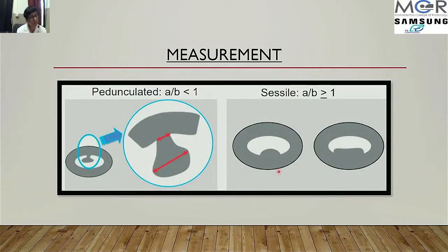So how do we take this measurement? We take at the neck level and at the broadest part, and then we take the ratio, whether it is less than 1 or more than 1. Accordingly, we define whether it is sessile or pedunculated. So hysteroscopic removal is the decision which has to be taken by the gynecologist.